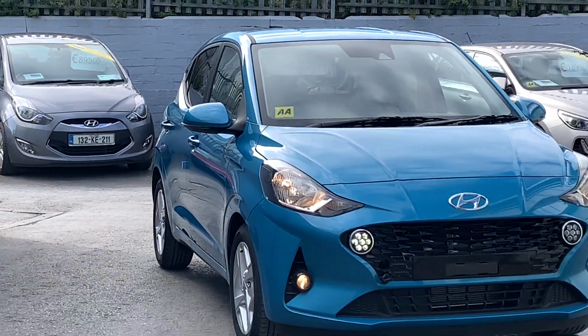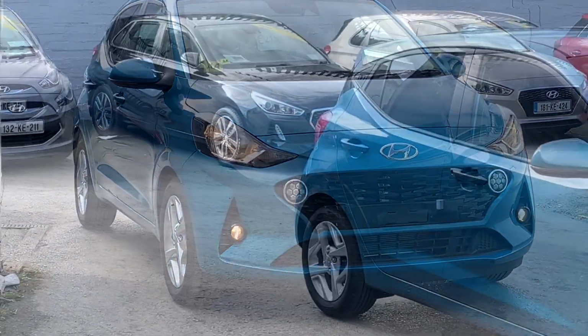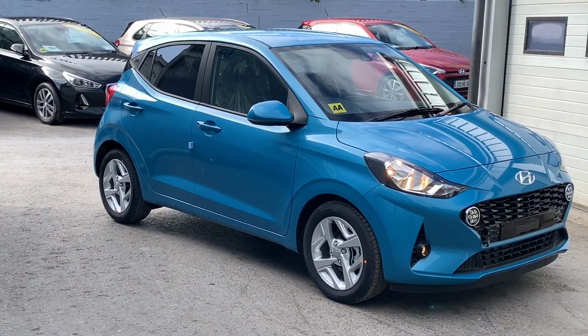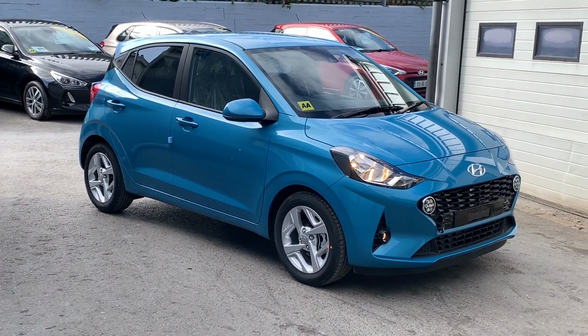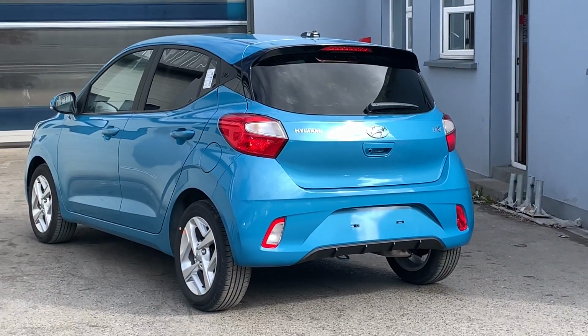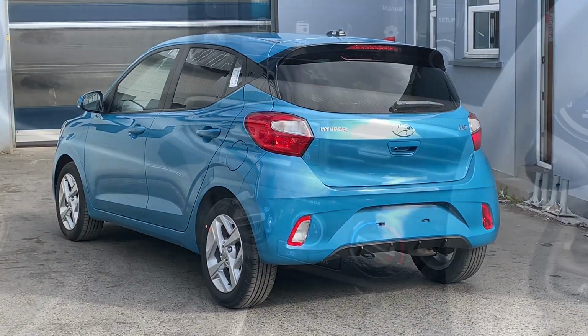Moving on to the third model then, we're on to what's called a Deluxe Plus. And one other thing I forgot to point out, all the cars I'm showing you have the same colour roof, whereas a black roof is always optional on any of these specifications. Deluxe Plus is absolutely identical to the Deluxe on the outside. Really, the features are around the infotainment on the inside.